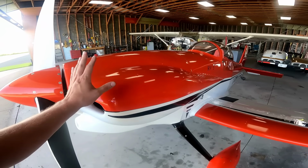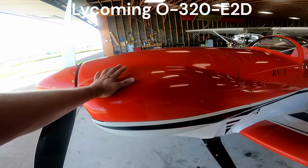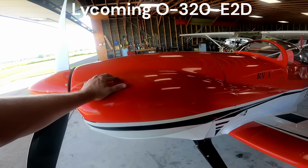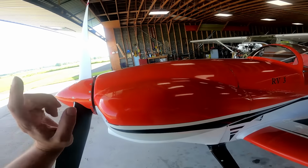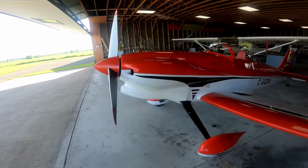It is an O-320, but there is a fuel injection kit on it. It's aftermarket. It's not an IO-320. It's an O-320, but I will take the cover off and show you that a little later.